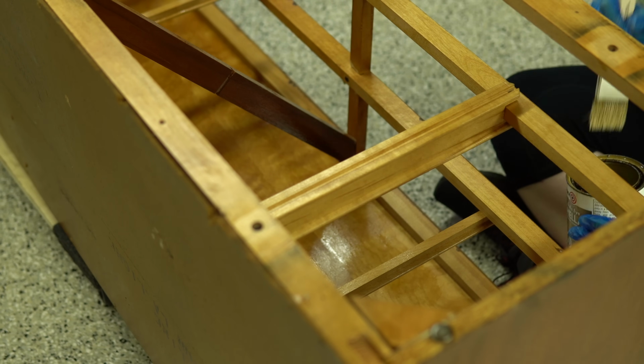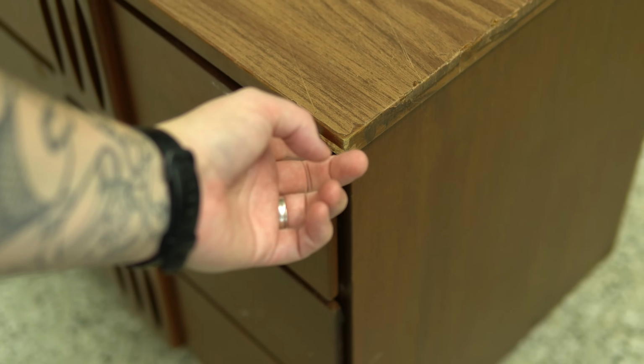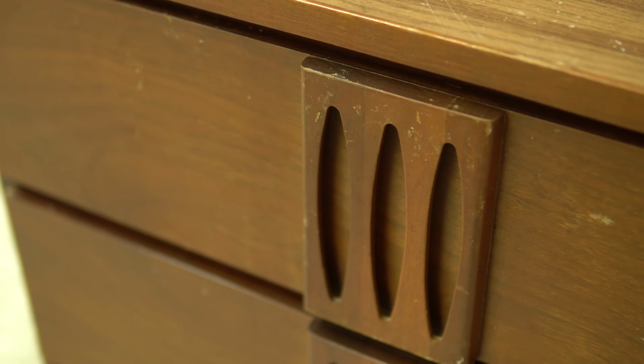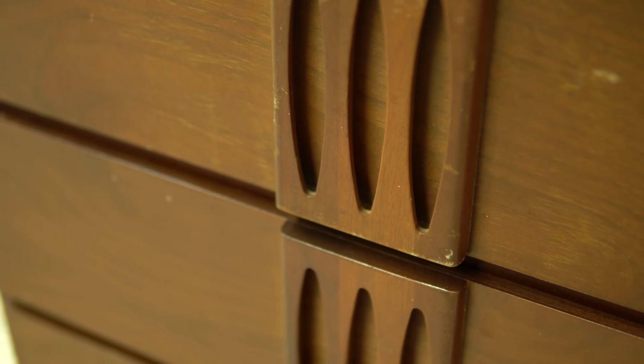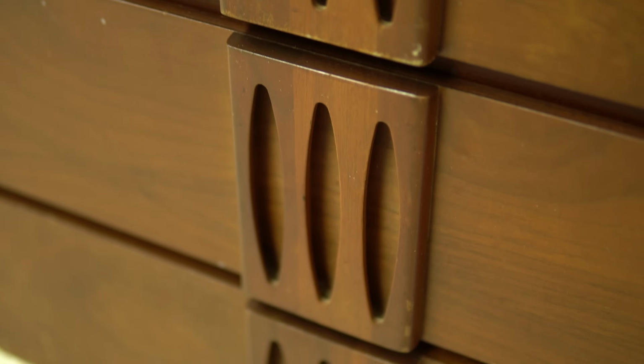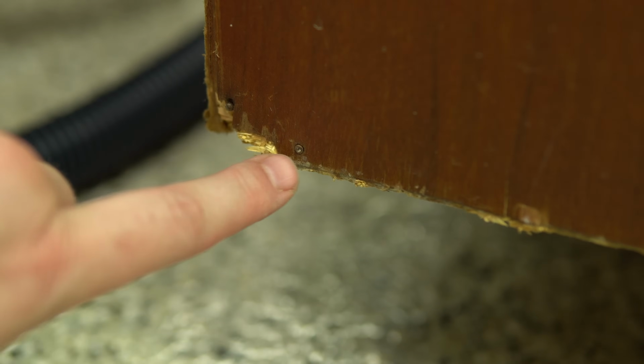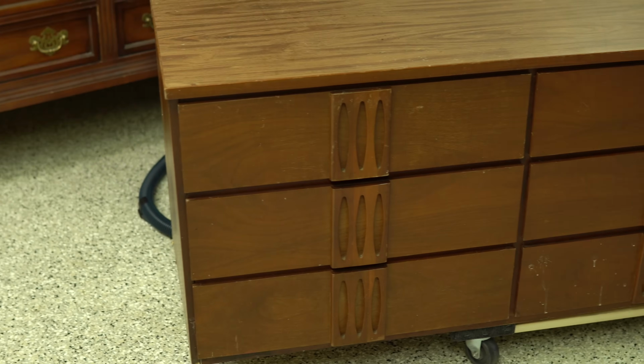Now let's talk about the top for a second. You can see there's a little chip in the veneer, and then this very odd colored coating. This is actually an adhesive wood grain, much like you'd see in drawer liners. The drawers themselves, they're not solid walnut, but they have a walnut veneer over top of a solid wood substrate and solid walnut handles. The top and sides are a walnut veneer over top of pressed wood, which is extremely popular and common in mid-century furniture. You can see someone has driven a few finish nails in there for some reason, so I'm going to have to repair that.